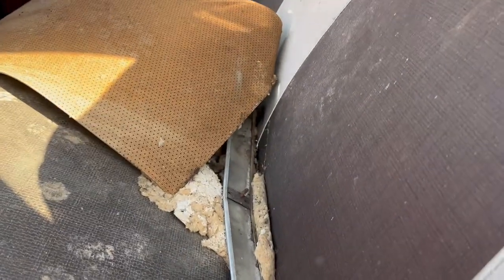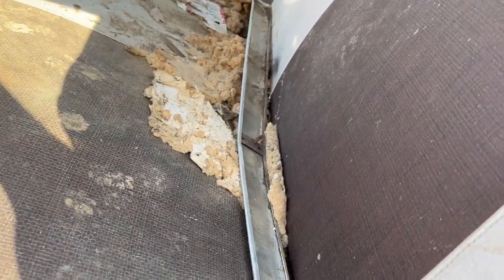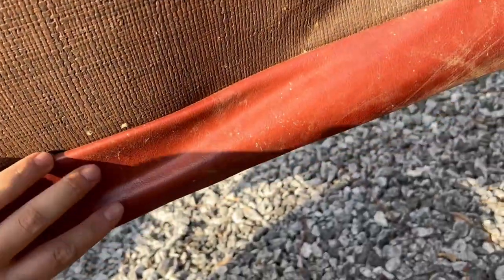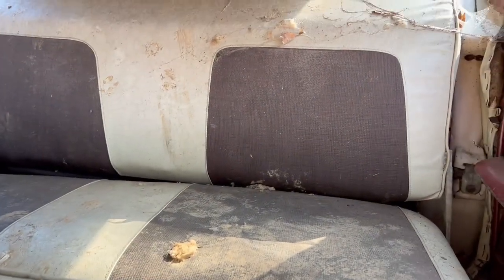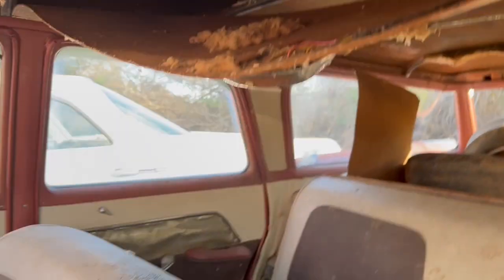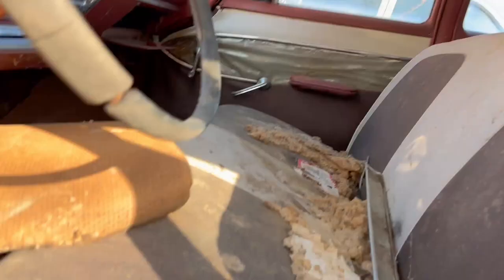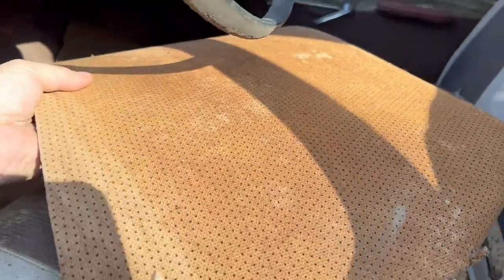Some point the interior was redone. It's not original seats, and the door panels have been partially recovered. That's original. I'm pretty sure this was replaced. Car headliners hanging down. It kind of got ruined actually.